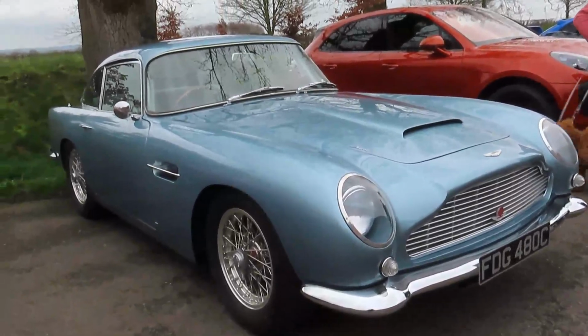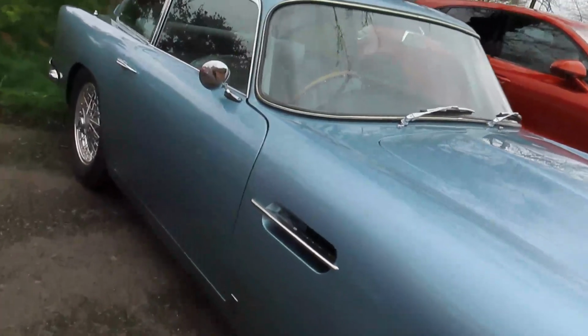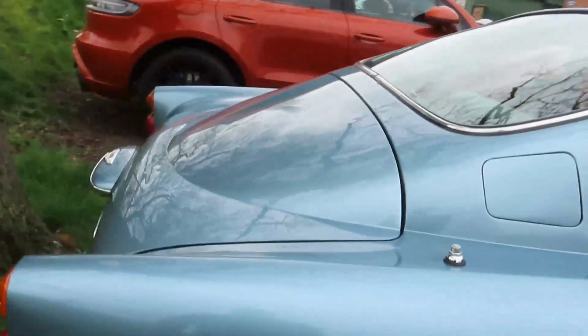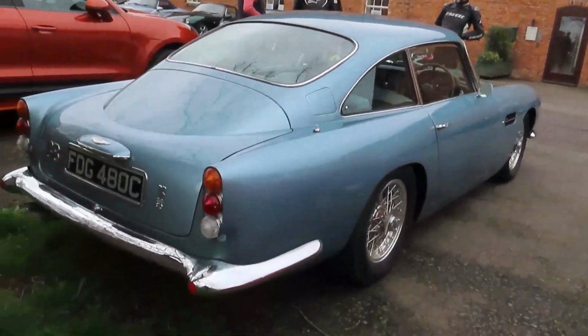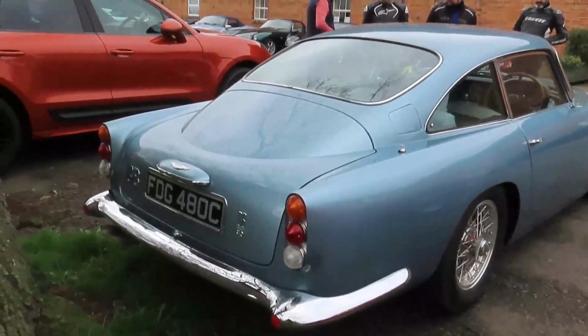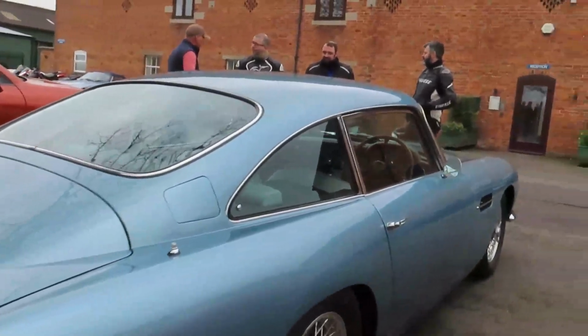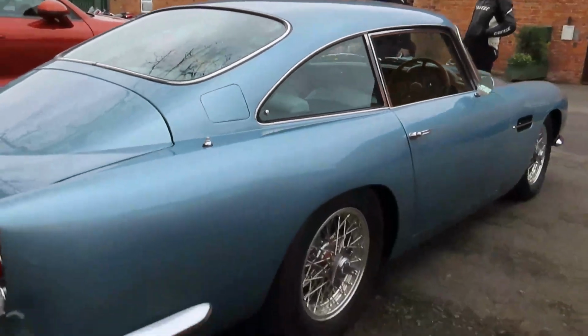That is lovely, that, isn't it? Beautiful. Lovely condition inside as well, actually. But yeah, I think this is going to be one of the best colours to have a DB5 in. But to be fair, they're not going to look bad in any colour. Even if you had it in the most horrendous brown, it'd still look beautiful. But yeah, this colour definitely does complement it.